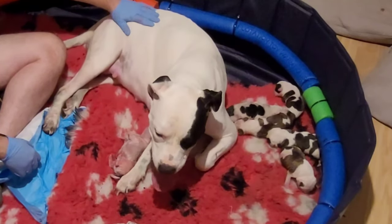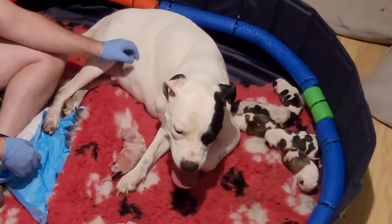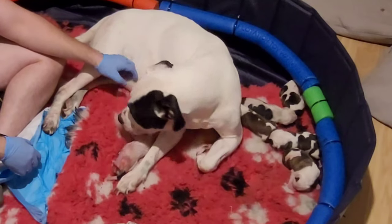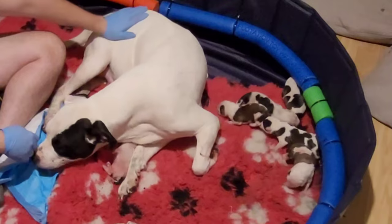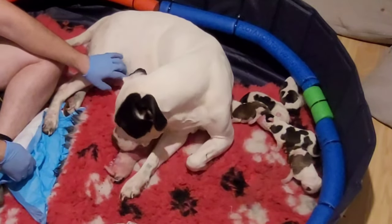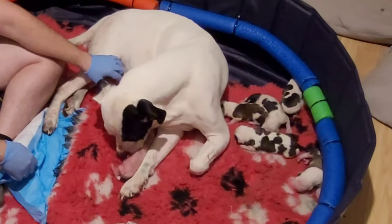Looking at her, she's already getting contractions, right? Look at her. Yeah, she's going. She's the back end, look at it. Good girl. She's a good girl. Yeah, that one is all white, look. Is he? Yeah, look. He's just got the top half of his tail black, and that's it. The whole lot of him is just white.